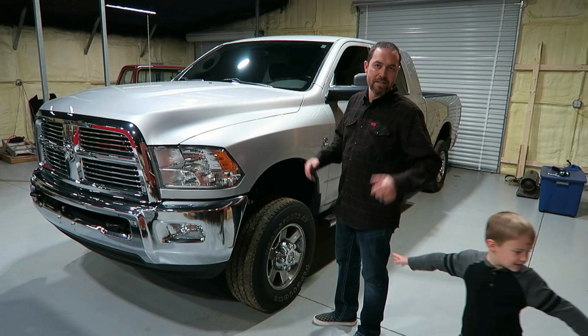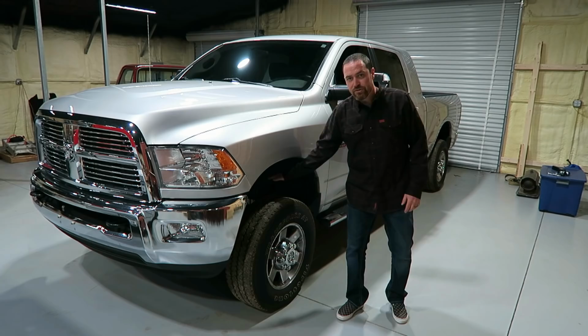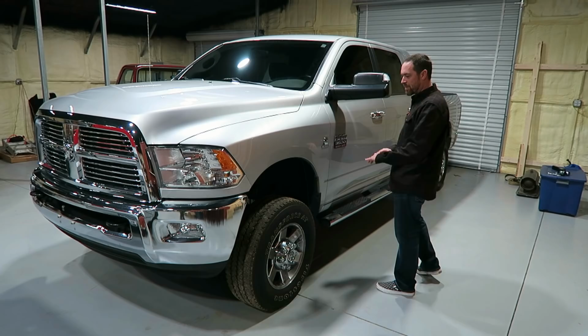So, 3500 Cummins heavy duty package. Already put a leveling kit on it, a 2.5 to 3 inch level. And we got some wheels and tires. Hoping it kind of sets this thing up.